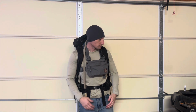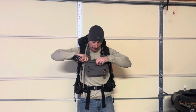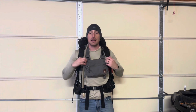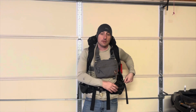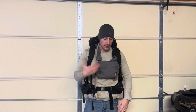Another thing that's great about this too is that I can utilize this for everything else, like a phone, for instance. This has pockets for a phone, chapstick, a compass, a map, whatever I want. It's all accessible because not every backpack is going to have pockets on the waist belt itself. So if you don't have pockets on your waist belt, this is an even better option.